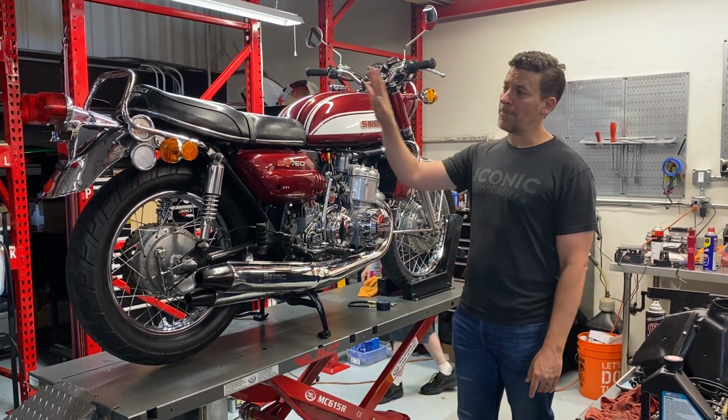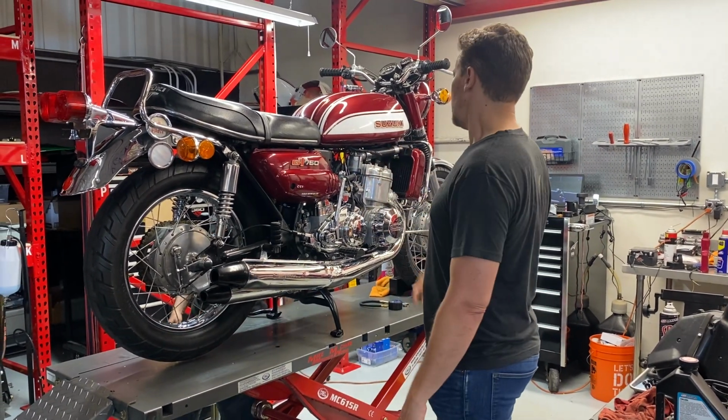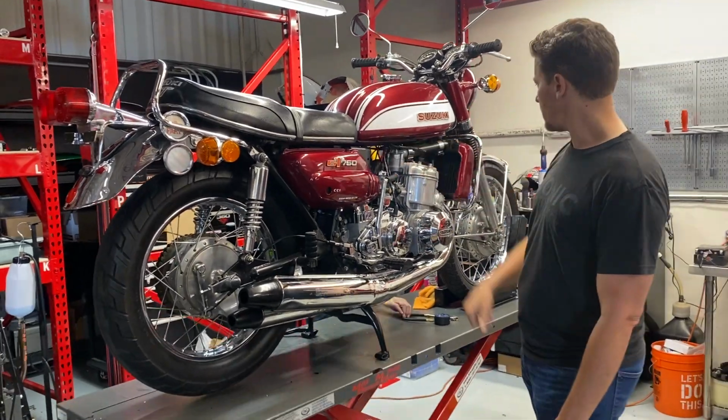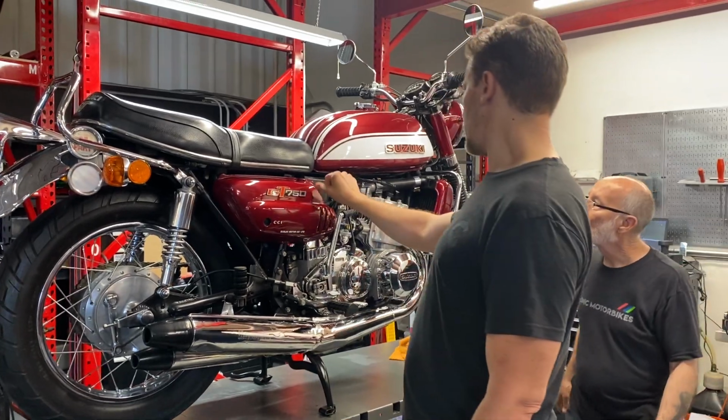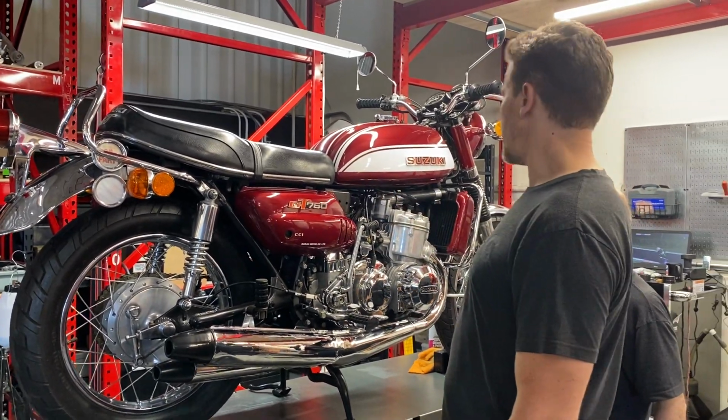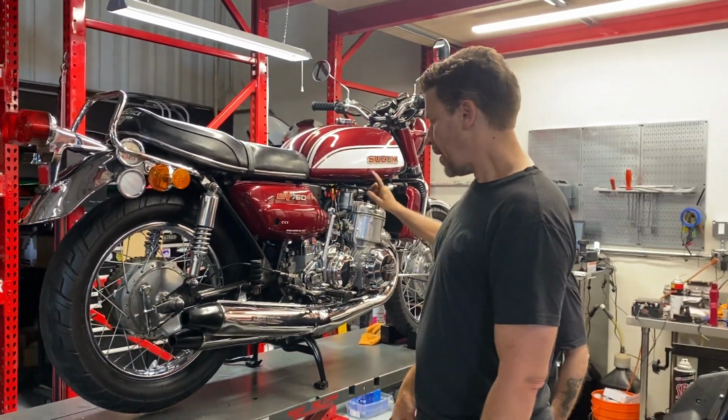The owner of this bike that bought this from us is going to have it repainted again. There's a little bit of a mismatch between these two, as you can see in this light. Where's the mismatch? As you see here and here, you can kind of see a color change. These were painted. He's got a painter.